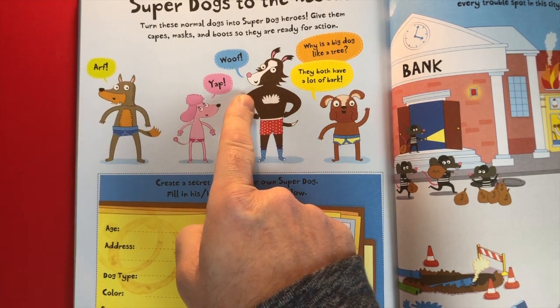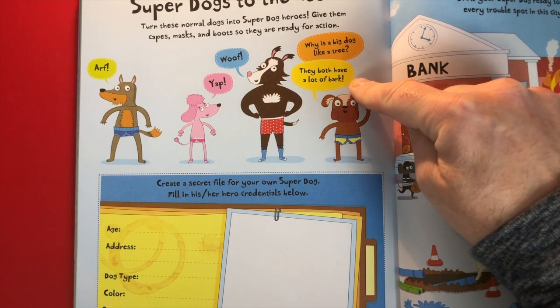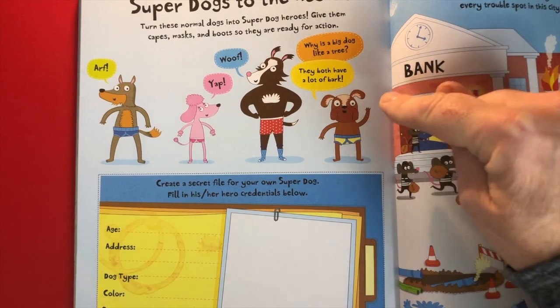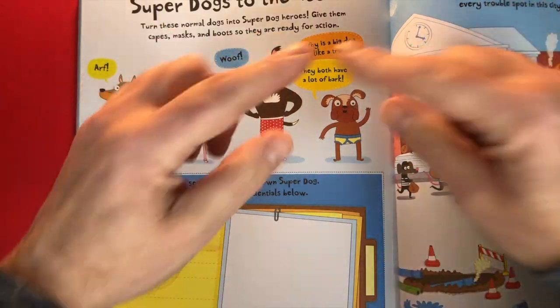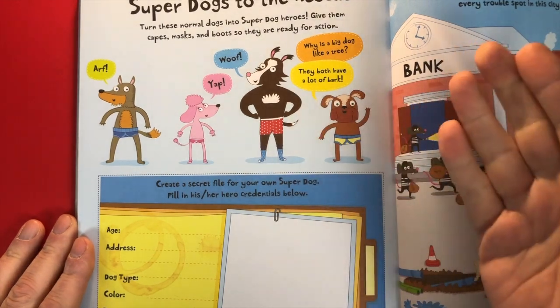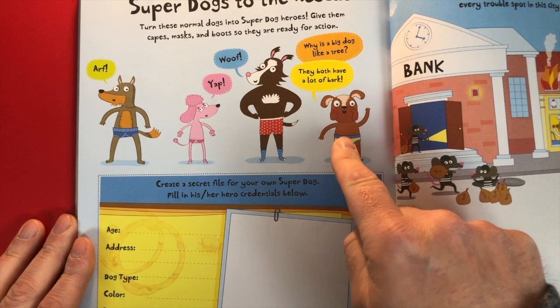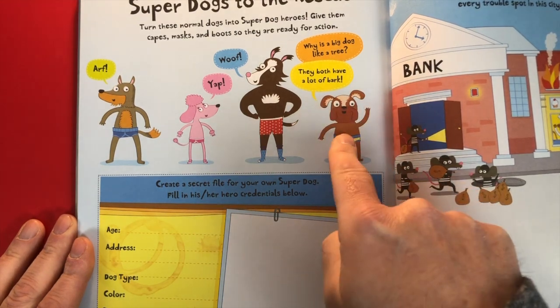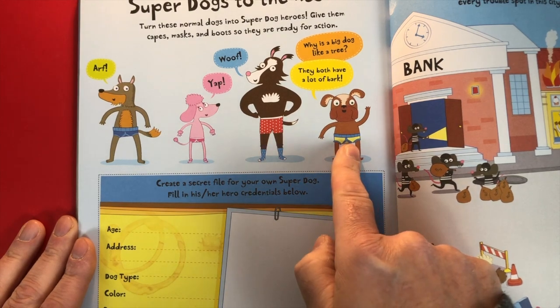Woof, woof. Why is a big dog like a tree? They both have a lot of bark. Ha, ha, ha. Do you get that joke? A tree is tall and it has a lot of bark on the outside. And so do dogs. So why is a big dog like a tree? They both have a lot of bark. Doggies bark and trees have bark. That's so silly.